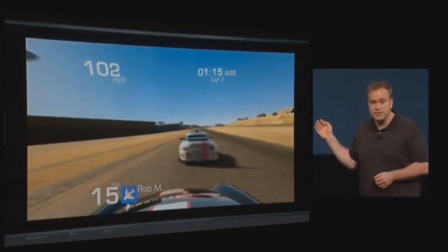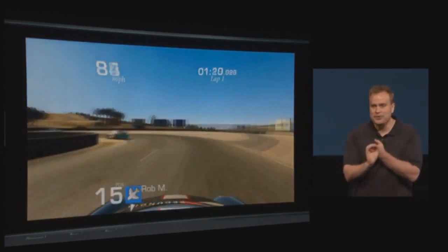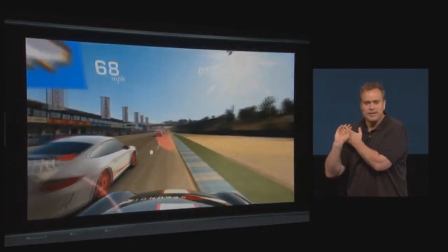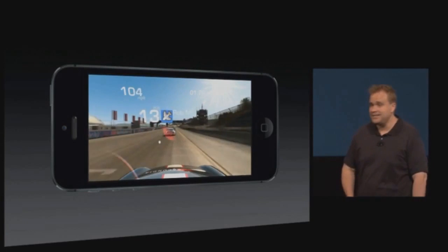And this is Real Racing 3 for the powerful new iPhone. Real tracks, real cars, real people you can play against anytime you like. And it's coming to the App Store later this year. Thanks, everyone.